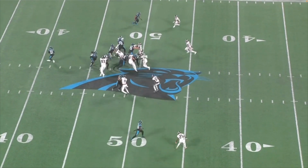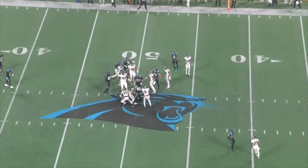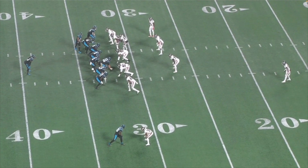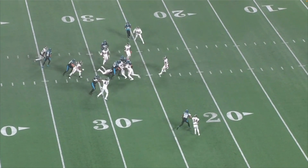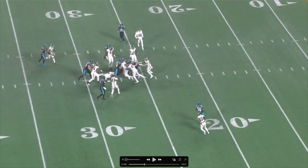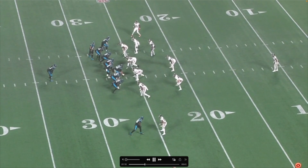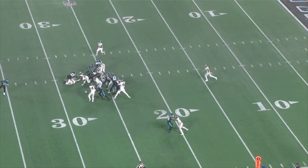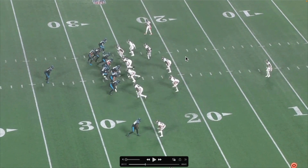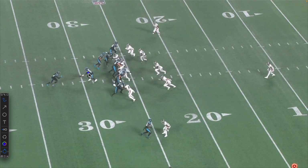And obviously D'Onta, man, reading the holes, adjusting, taking those 2 yards to get those 10, 15-yard runs he was getting as well. Again, Falcons still stacking the box, and he's still getting 5 to 7 yards on these carries. Now in this play, we're going to see a similar formation as we did just the last play, and this time the Falcons are ready for it. But look what happened here.